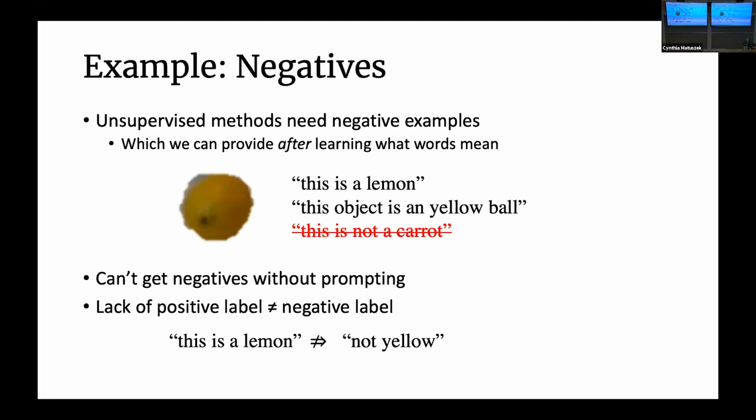And you can't take the fact that something was not labeled in some way as a sign that it is not a member of a particular class. So if somebody describes an object and says, this is a lemon, you can't conclude from that description that it's not yellow because language is not exhaustive. You can't assume that every label that is meaningful is going to be provided for every object.